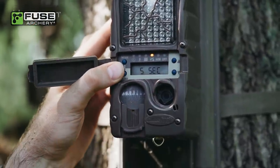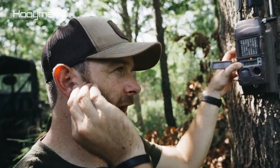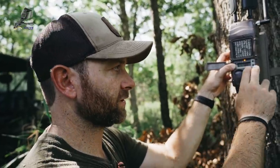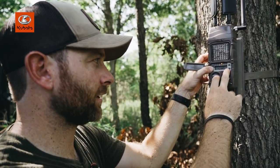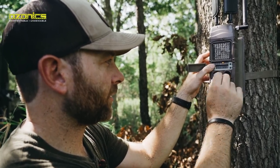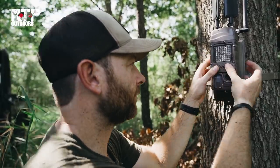I like to run the delay as short as possible when I'm running Cuddelink. You don't have the option to do a burst mode when you're in this, so I like to do as low of a delay, which is 5 seconds, both nighttime and daytime. I like to set the delay for 5 seconds. Now we're good to go. This camera is armed. We'll move on to the next one.